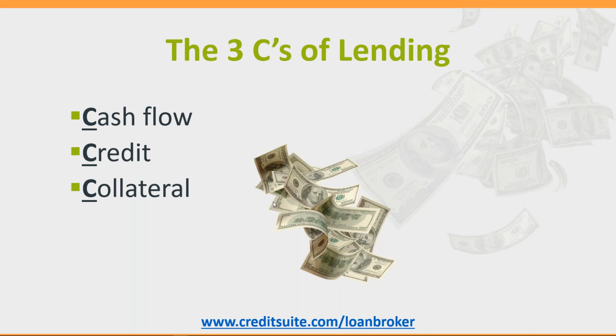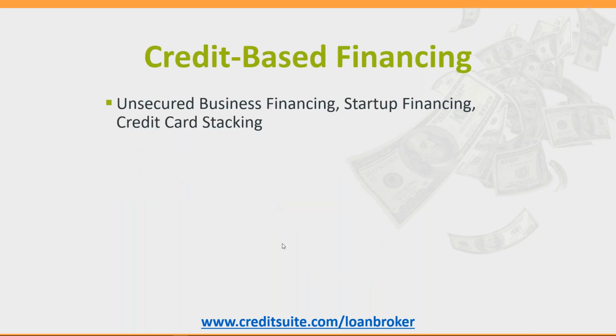All right, so cash flow, credit, and collateral. Today we're diving into credit. So unsecured business financing, startup financing, credit card stacking. This is the most popular form of financing based on the C. As a matter of fact, this will really be the only one that's only based on credit. The others will take probably some cash flow into effect that we'll talk about. So we'll talk about several different options here.